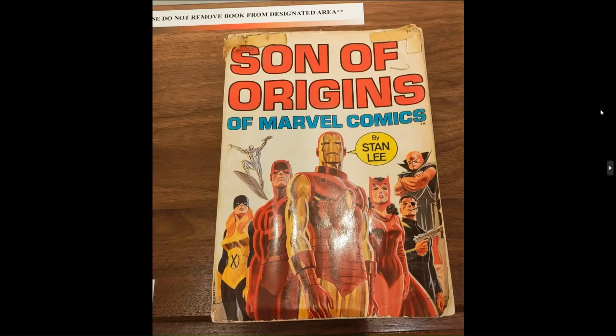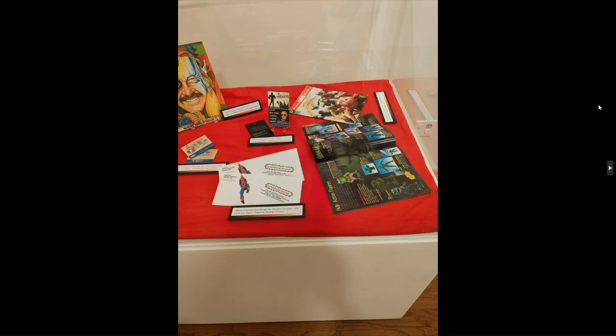And then I did not have this book. Now, this says please do not remove book, I think it was under glass. That's why the shine is there. I did get to read it, but I never owned it. I had several of these books, but not this one. The second one, Son of Origins. They did kind of miss out on calling the superhero women the Daughter of Origins, but meh.